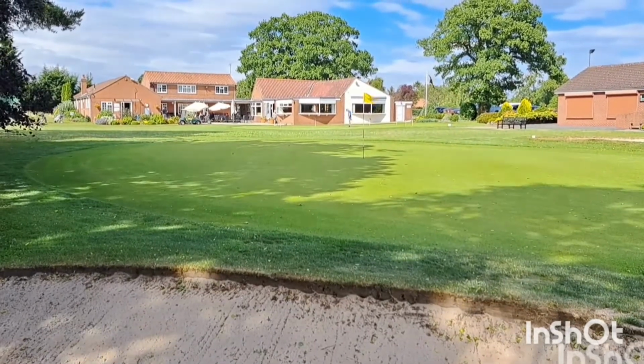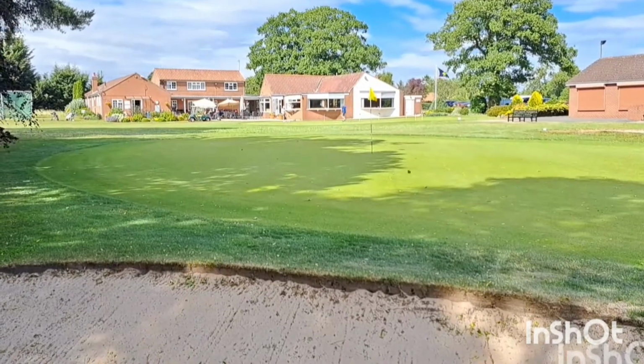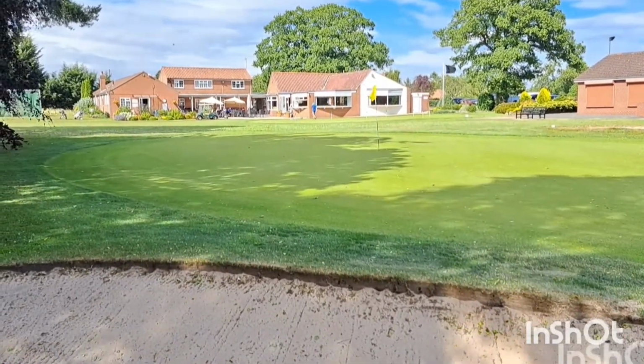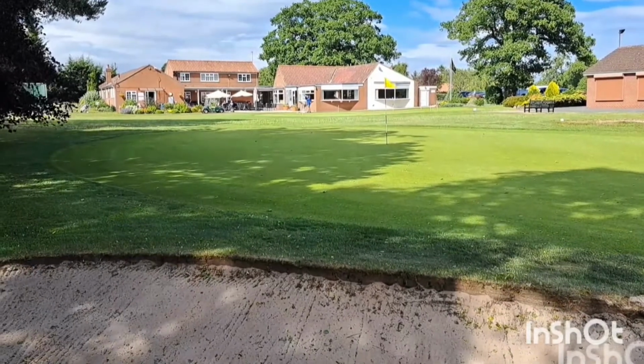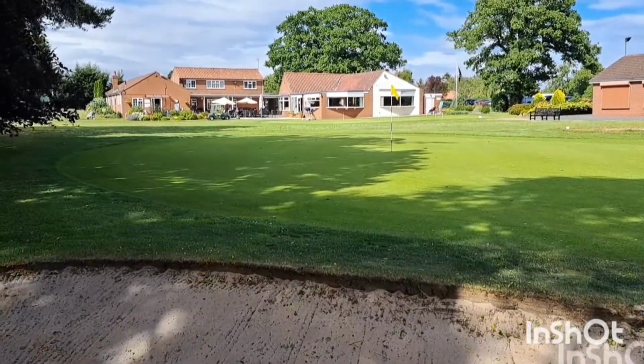Because a lot of holes run concurrently, what they do is have little interchanges where a lot of the tees meet and then you go off in a different direction. So it mixes it up quite a bit. But I have to say, it's extremely enjoyable. And I really was impressed by the condition of the course. Yeah, well worth a knock round here.